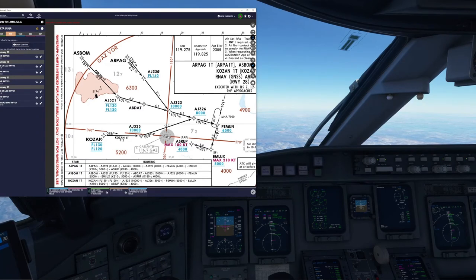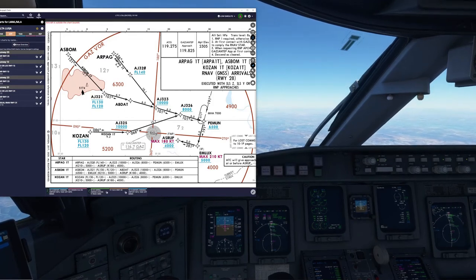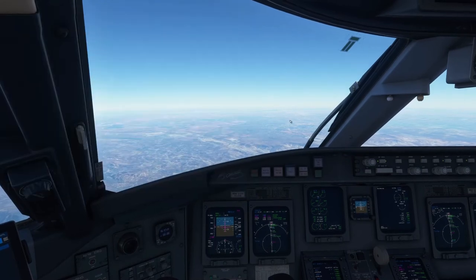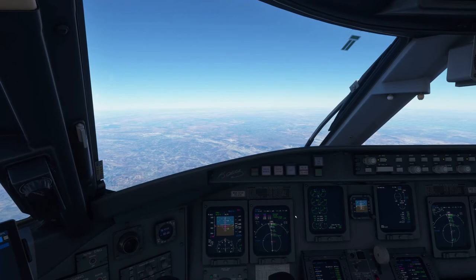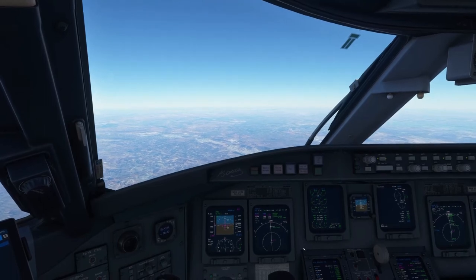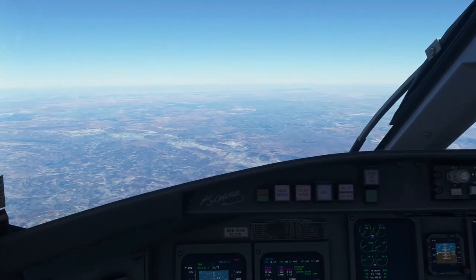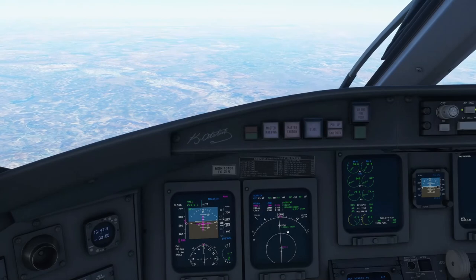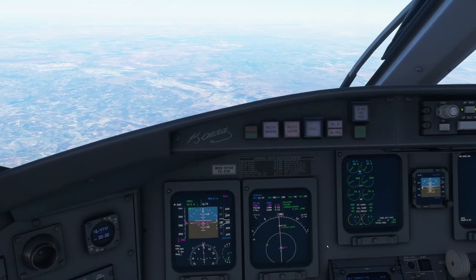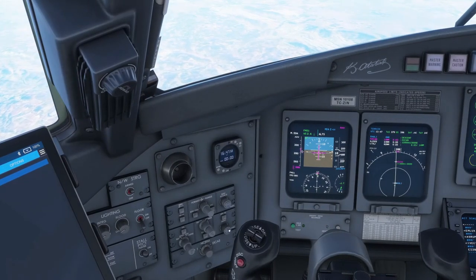Okay, you should see the aircraft coming into Kozan soon. So we've got 130, not below 120, not below flight level 100, not below flight level 80. Let's zoom out so we can see our flight plan there. So we've got the first constraint coming up. We're above, that's fine, that's okay. Let's click on that.